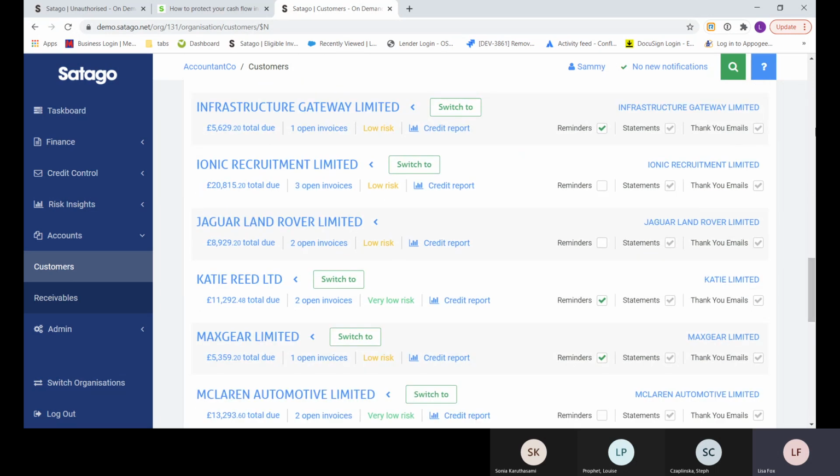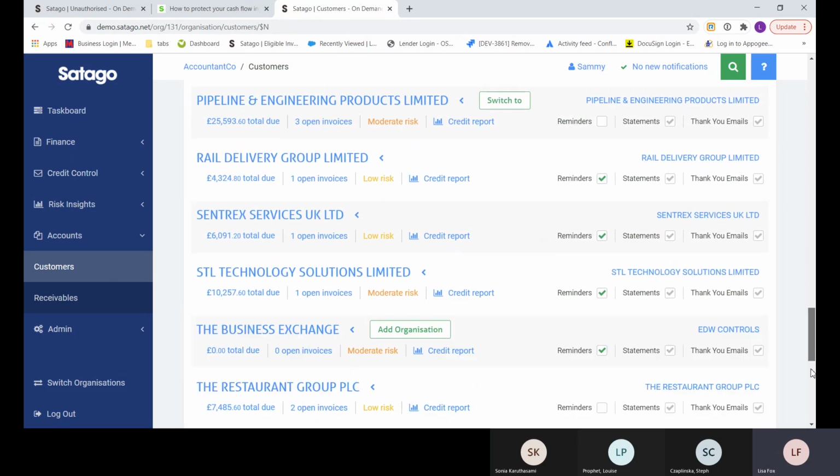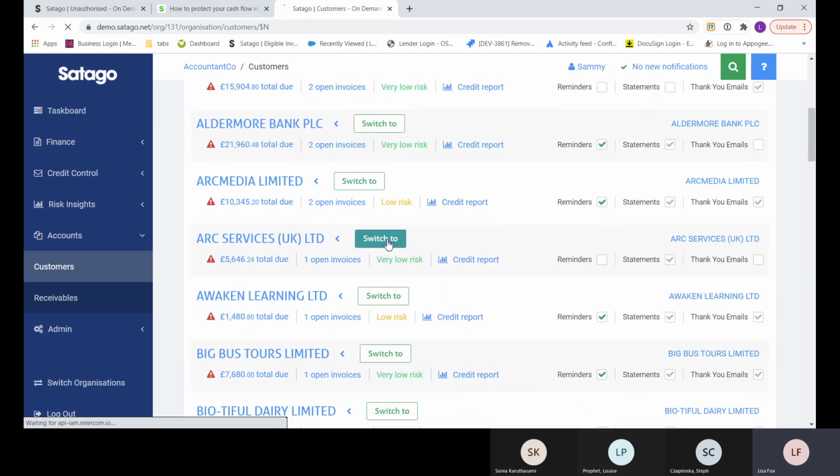So you would simply add an organisation. I'll just scroll down to find one here that I haven't added already. Here we go. So if you wanted to add the business exchange as an example, you would simply click add organisation. A pop-up would then appear, which will bring you directly to the Twinfield website, which will allow you to choose the Twinfield connection, and the integration process will start automatically. The integration generally takes around 30 seconds. It pulls through the information onto the accountancy software onto our platform, and the button then will change to switch to. So once that changes to switch to, it will give you the ability to switch into that organisation.